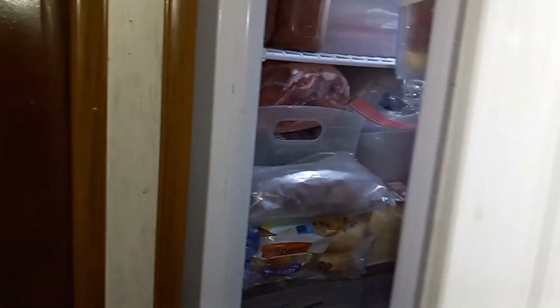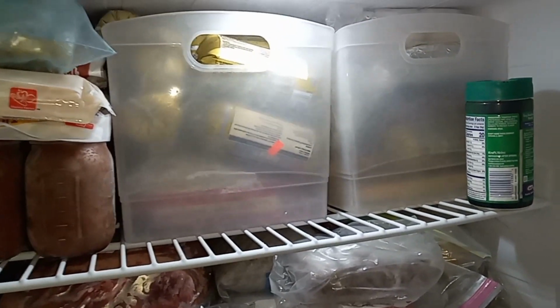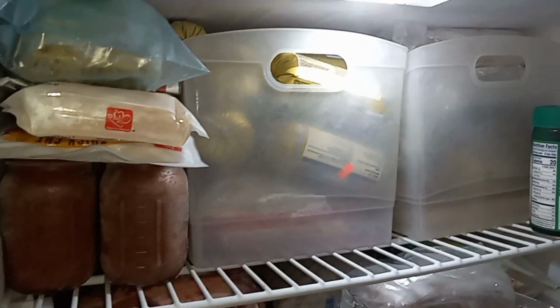Guys, so let's go ahead and open this upright freezer. And yes, it is packed. It usually stays pretty packed, which I'm blessed to be able to do that because I shop sales all the time. And if I can get it at a dirt cheap price, if I can find a place to shove it in here, I'm going to shove it. So let me just kind of show you what I got going on in this freezer right here.